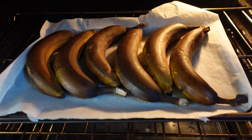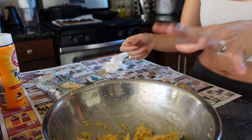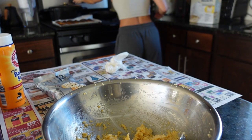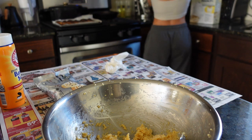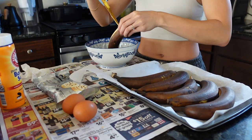Look at those bananas. Okay, that's perfect. All right, this little brown sugar and butter mixture is done. Let's mash some bananas.